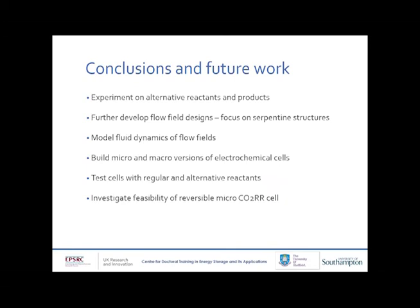The next steps are to do more CO2 reductions, test other reactants with electrochemical analysis and gas chromatography. I have done some already, but I haven't been able to get the data onto here yet. I want to further develop the flow field designs in addition to what I've already done, probably using CAD software like SolidWorks, primarily focusing on the serpentine structures with high pressure capabilities, and then to model the fluid dynamics. Ideally I'd like to compare designs at both a micro and macro scale, but this will probably be quite time dependent.